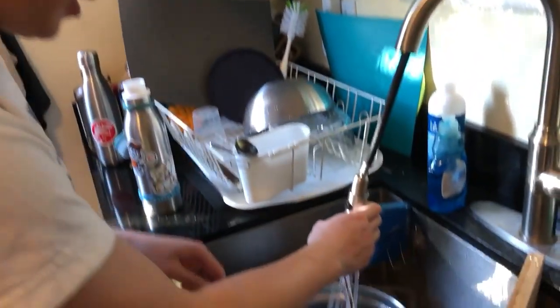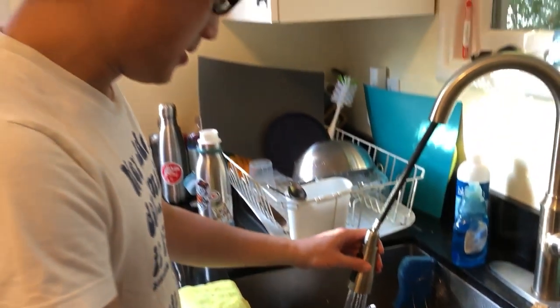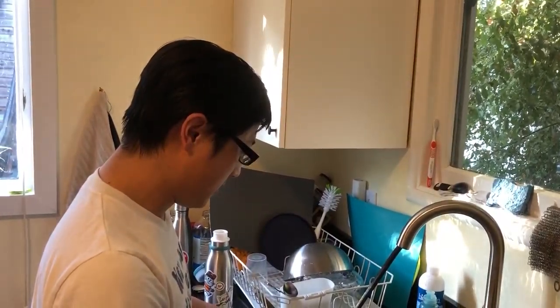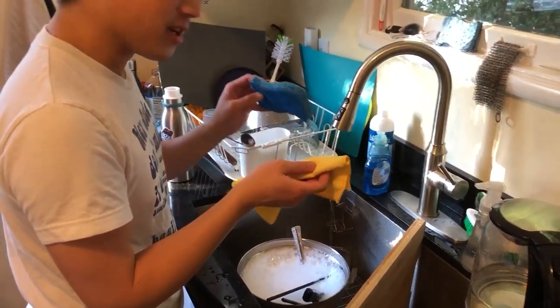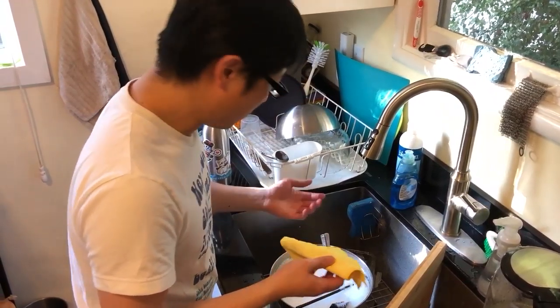So I'm washing my dishes again. I told you I always wash my dishes. Hope you guys help out with your dishes at home. It's actually pretty easy. You can have enough water, enough soap, something to wipe your dishes with, like a sponge, or a cloth, or your t-shirt.